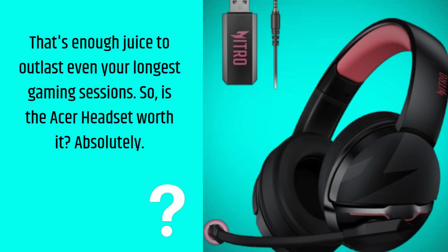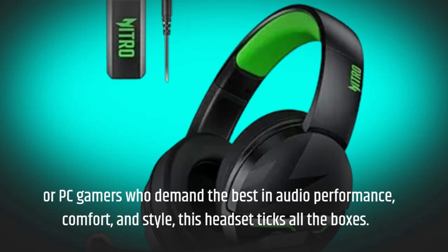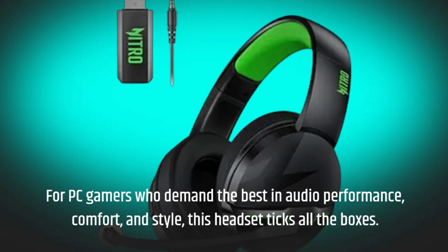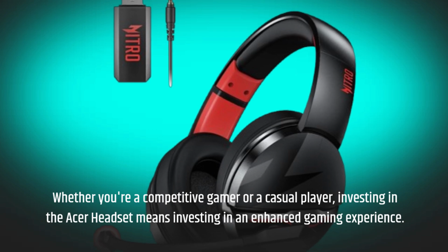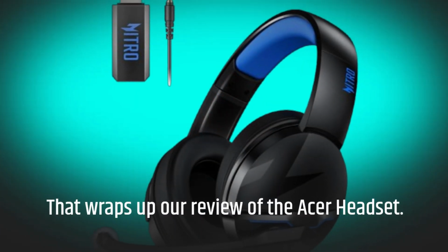So, is the Acer headset worth it? Absolutely. For PC gamers who demand the best in audio performance, comfort, and style, this headset ticks all the boxes. Whether you're a competitive gamer or a casual player, investing in the Acer headset means investing in an enhanced gaming experience. That wraps up our review of the Acer headset.